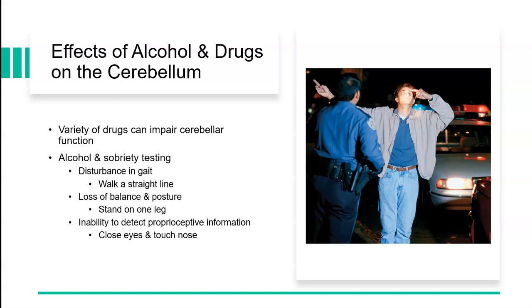A variety of drugs and alcohol can impair temporarily or even permanently the cerebellar function. So the classic sobriety tests that are performed if you get pulled over because the police suspect you of drinking assess the symptoms of impaired cerebellar function. So disturbance of gait. Can you walk a straight line? Well, if you've been drinking, you're impairing the function of the cerebellum, and you probably are not going to walk a straight line. There's also the loss of balance and posture.